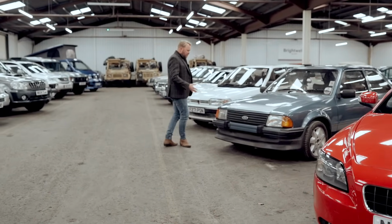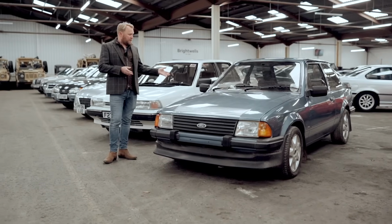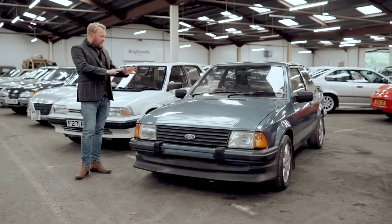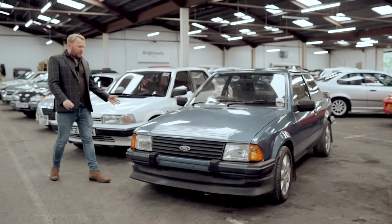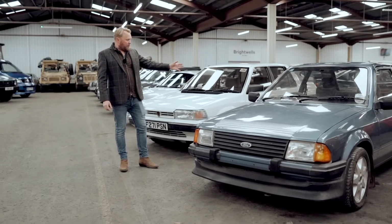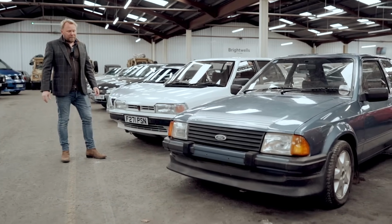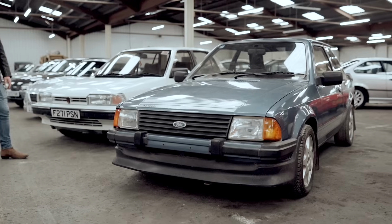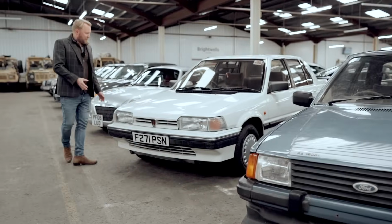This is interesting. This is a relatively unmolested RS 1600i, been in storage since 2006, so 18 years in storage. It's a great canvas to do whatever you want with because it's unmolested. Showing about 125,000, lovely Recaro seats in it. Good news, these things. When they're tip-top, they're sort of mid to late 20s. This is in at 12 grand. Lots of scope.